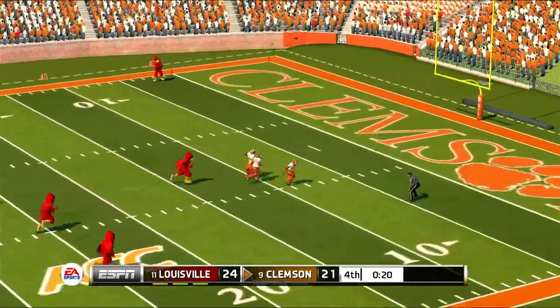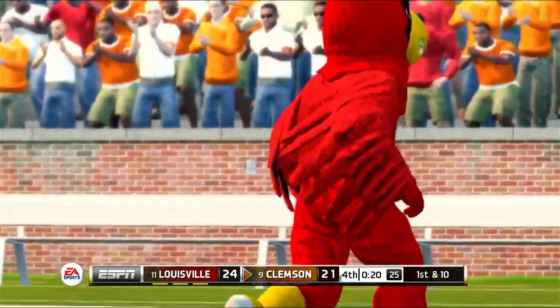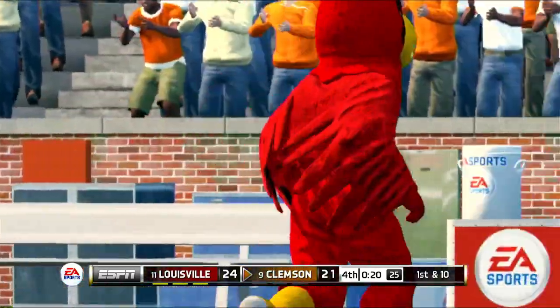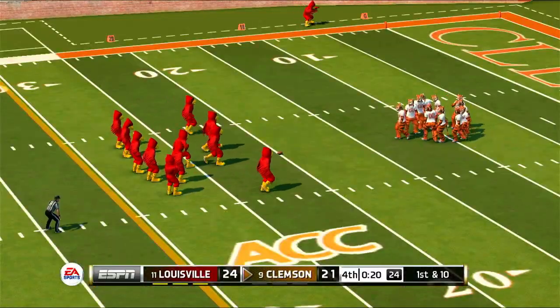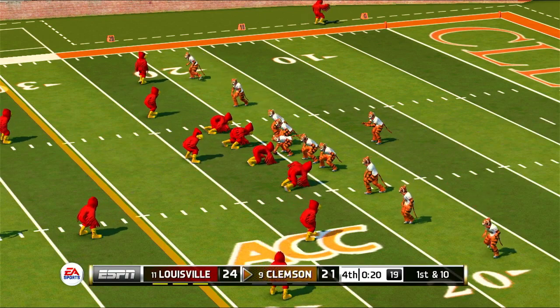Excellent punt. Little too much leg into that punt. They'll bring it out to the 20. Well, this sets up the drama here in the fourth quarter. They've got the opportunity they've been looking for, an opportunity to take the lead and the win.